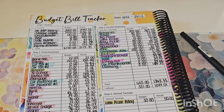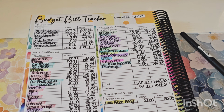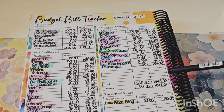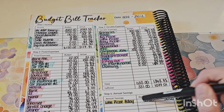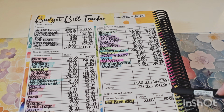But yeah, we had the spare money because I knew that I'd been paid a little bit more, and I knew that we had the £150 in the rollover. So technically I wouldn't have accounted for that rollover before, but because there were so many things that cropped up throughout the month, I was like, right, we're going to have to find this money somewhere. So we used a bit of the rollover, but I'll tell you what our rollover is at the end. So all of that came to £1,343.75. So that leaves us with £1,077 and a penny.